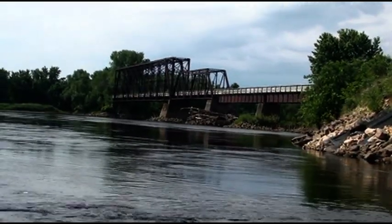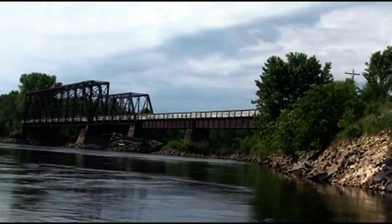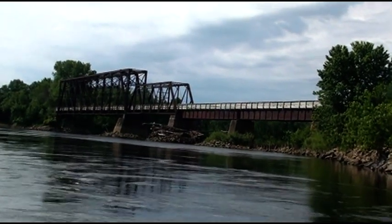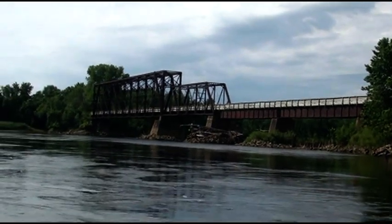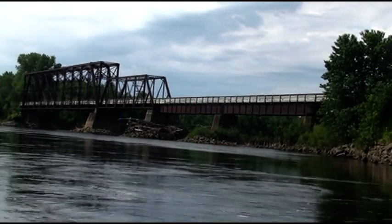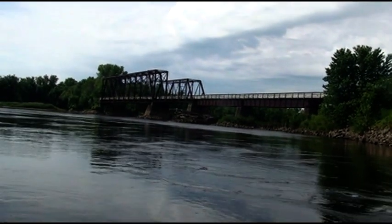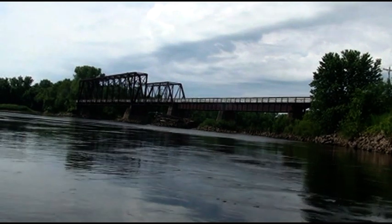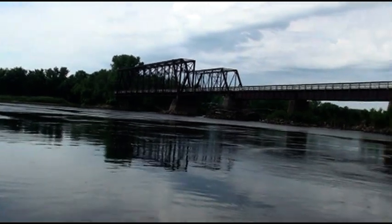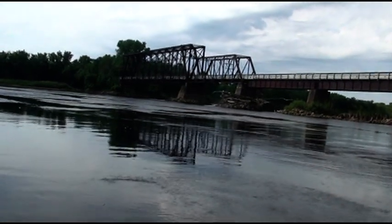Well, we finally made it on the river, and you can see the trestle. We got pretty good current currently. As my father had said earlier, today now it's the crossing for the Red Cedar State Trail. And this is the Chicago-Milwaukee-St. Paul Railroad would lead up to Menominee.